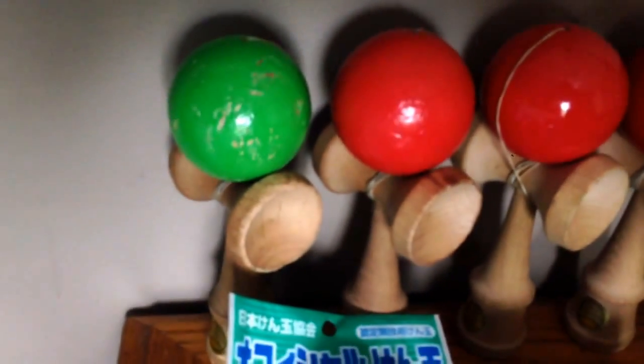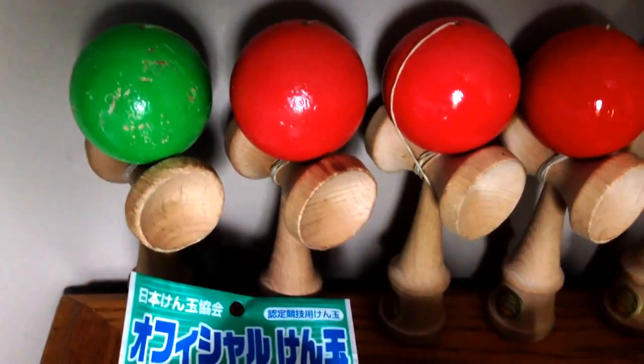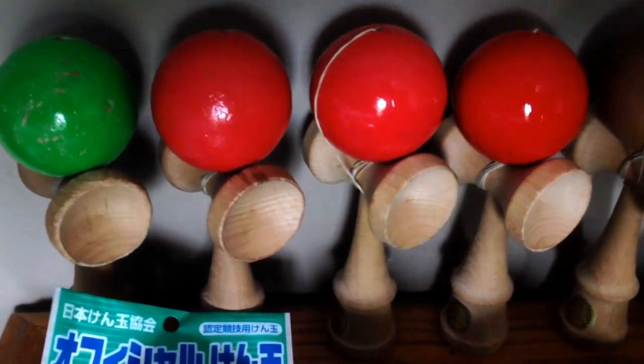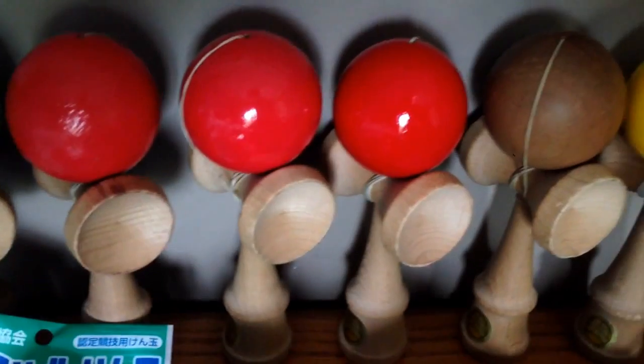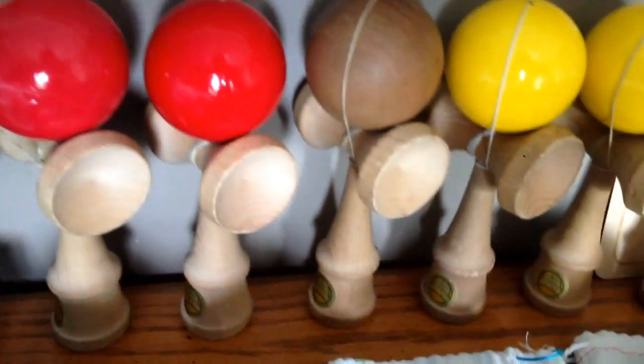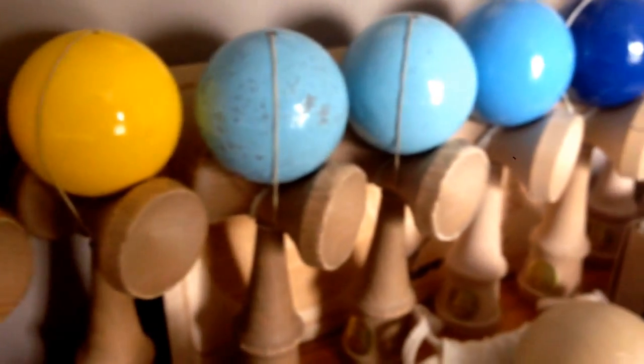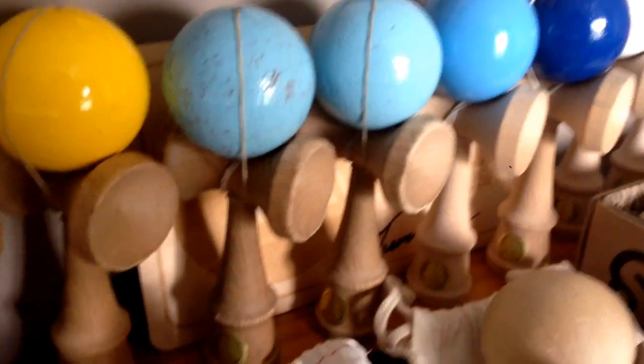Starting left, we've got a new green Azura. There's an OG red Azura, two OG red Azuras, and then one of the current red Azuras. Here is the wood grain Azura with approved seal. Next, two yellow Azuras. Then two OG sky blue Azuras.